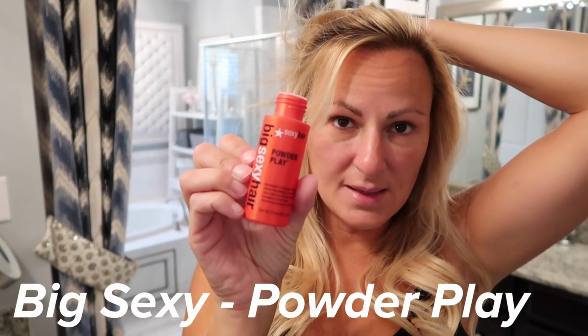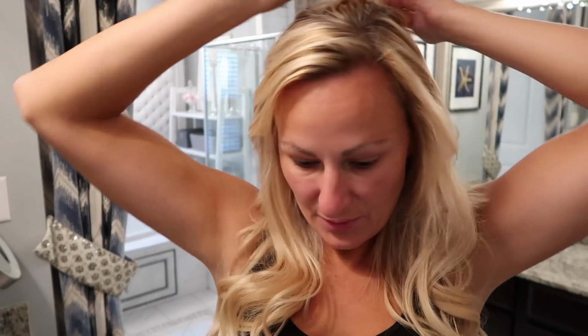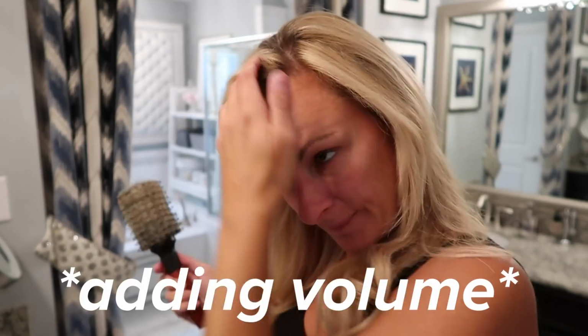Okay, so now I'm using Big Sexy Powder Play because I have very, very fine hair at my scalp line. I admire those people who are like, I'm on day 6 without washing my hair. If I went 2 or 3 days without washing my hair, you could probably fry French fries in it because it just is so gross. Back comb it a little bit into my scalp. I try not to overly tease. I mean, it looks like I'm teasing a lot, but I'm really not. Your eyes are deceiving you.